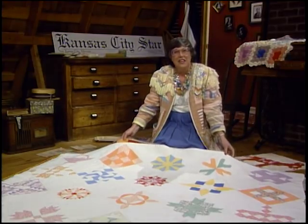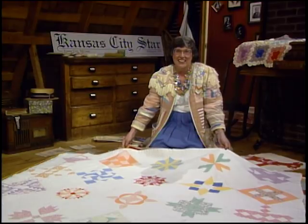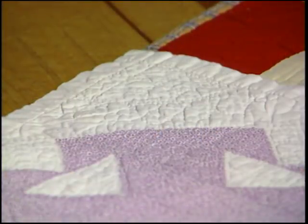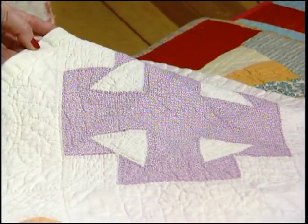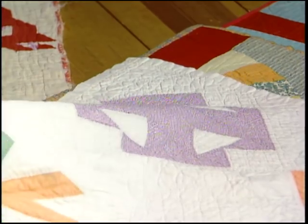This is the 25 block quilt made apparently for the contest, and it's set on point with the quilting as she suggested. And the quilting is just beautiful. Right here in the corner is that double T block we talked about in purples. It's just a great quilt.